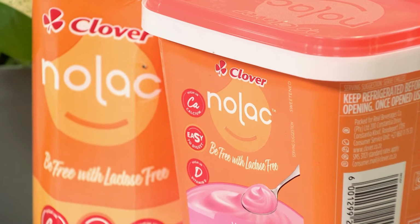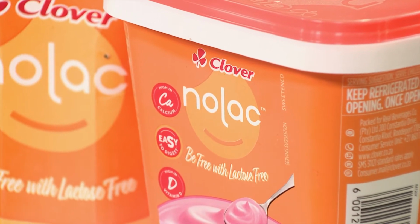And if you missed the steps on how to make this delicious Clover Nolac frittata recipe, then here's a quick recap.